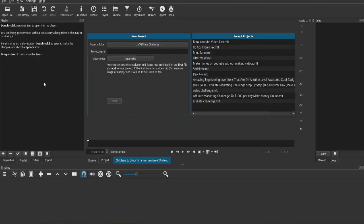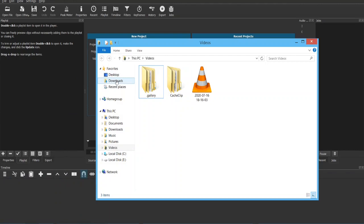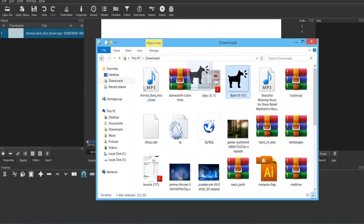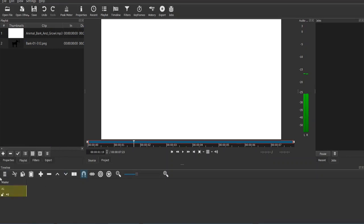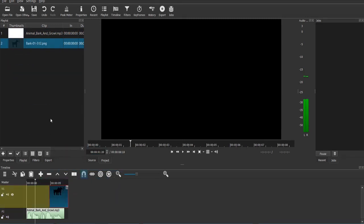an MP4 file. Okay, so now I'm on the Shortcut software, and what I'm going to do next is pull out the files that I have downloaded. So I'm going to use animal bark for the audio, and then I have a picture of an animal here, and then just drag it here, and then click on the three lines over here and add audio track, and then add video track as well. So I'm going to drag the audio to the audio track, animal bark audio. Okay, click and drag, and then I'm going to drag the picture to the video track.